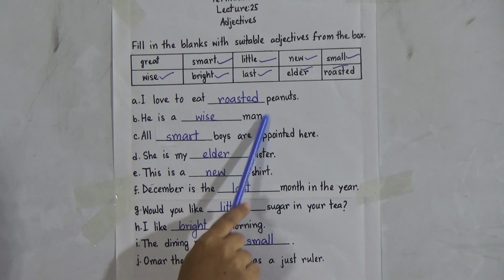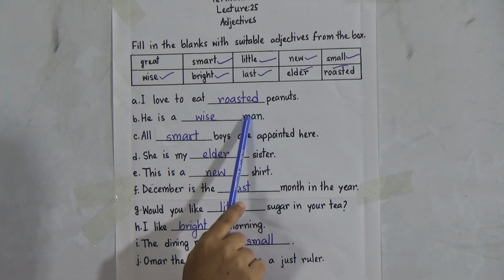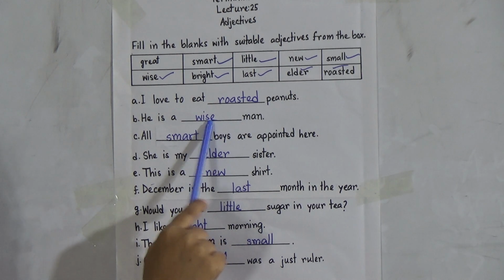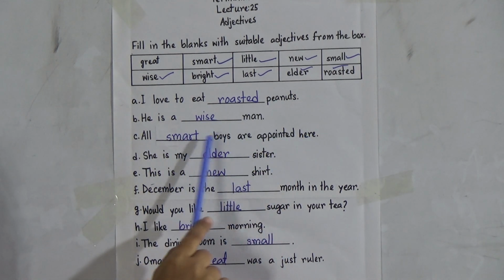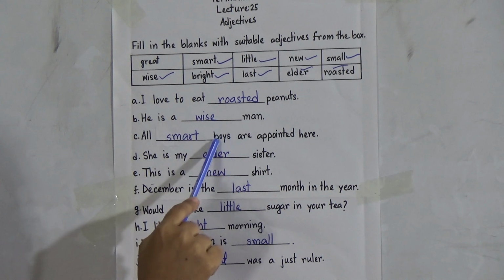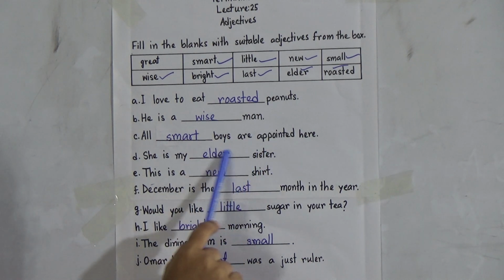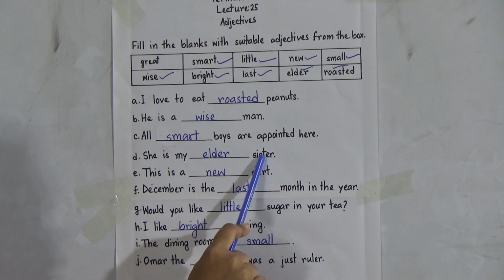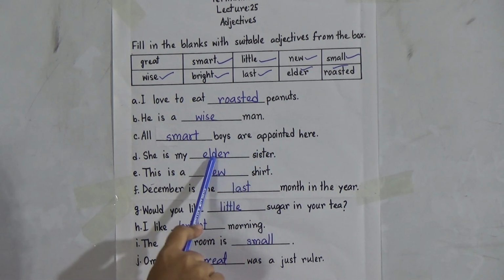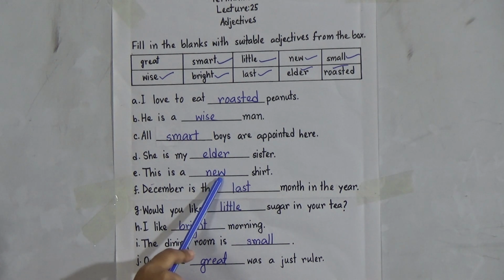Now he is a wise man. How is the man? The word wise modifies the noun man. So this is an adjective. All smart boys are appointed here. Smart indicates those boys, and boys are also what? Noun. So it is an adjective. She is my elder sister. The word elder modifies sister. That means it modifies a noun. So it is an adjective. This is the new shirt. The word new modifies shirt. It gives us information about the shirt. The shirt is new. So the word new is an adjective.